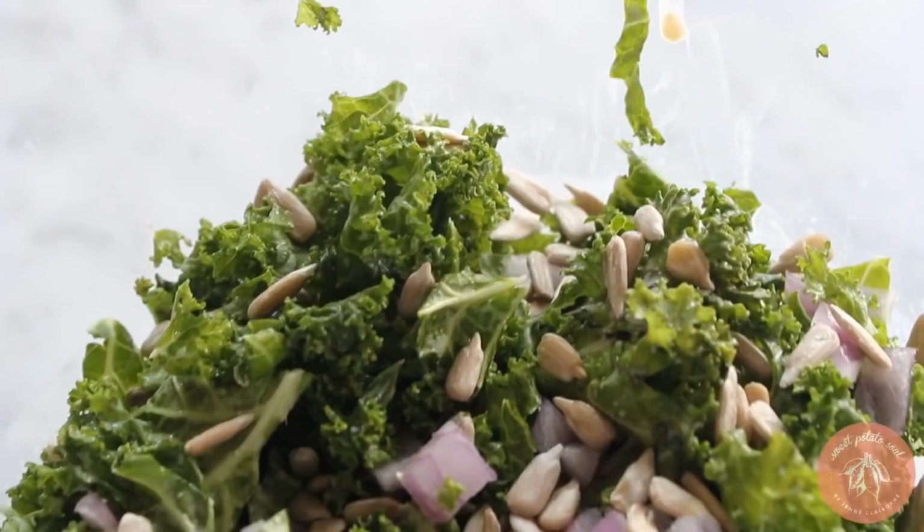That is my favorite stir fry. It is amazing. Try it.